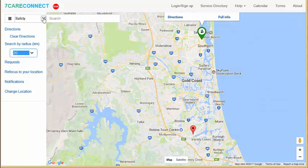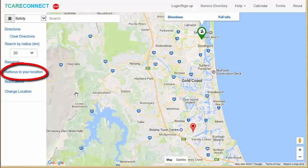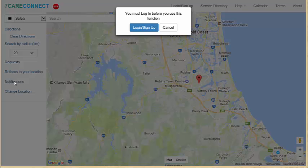Requests. You need to log in to access this feature. Refocus to your location. This option moves the map back to your current location. Notifications. You need to log in to access this feature.